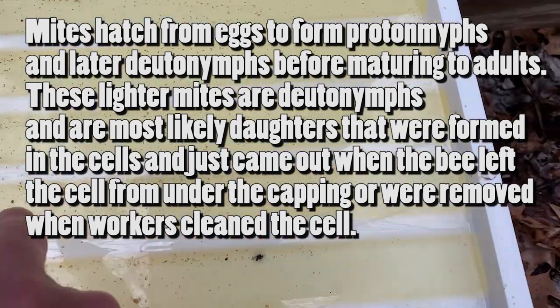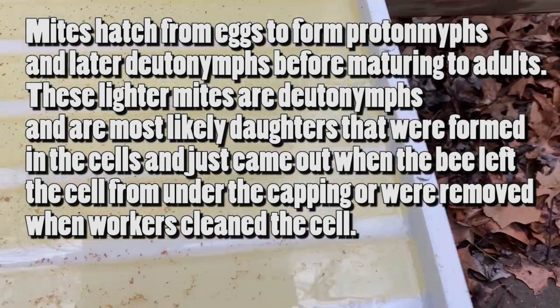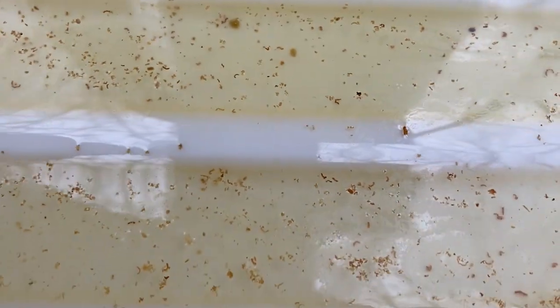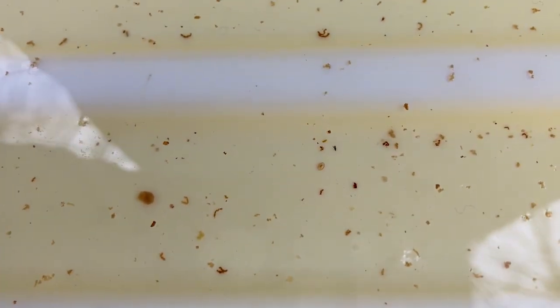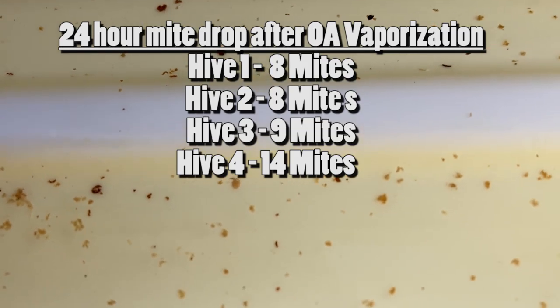One mite, 2, 3, 4, 5, 6, 7, 8, 9, 10. There's 10 mites. I'll check that: 1, 2, 3, 4, 5, 6, 7, 8, 9, 10, 11. Also a little nib one right here. 12. 13, including those little nib ones that are kind of whitish. Kind of hard. I found in the middle of the screen is a mite, and that must be a mite too. 14.